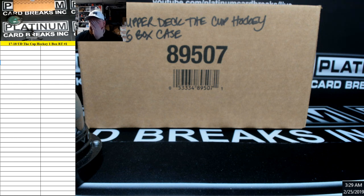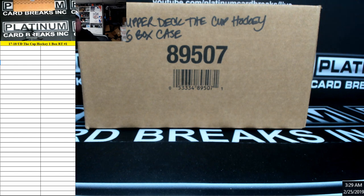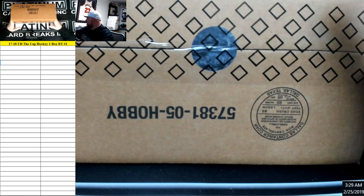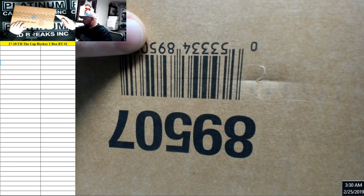All right, here we go. We have a single box random team break of 17-18 Upper Deck Cup Hockey. I'm going to first start by opening up the case and numbering the boxes 1 through 6. Then we'll roll the dice and do all the randoms, including the random for the box number we'll use for the break.